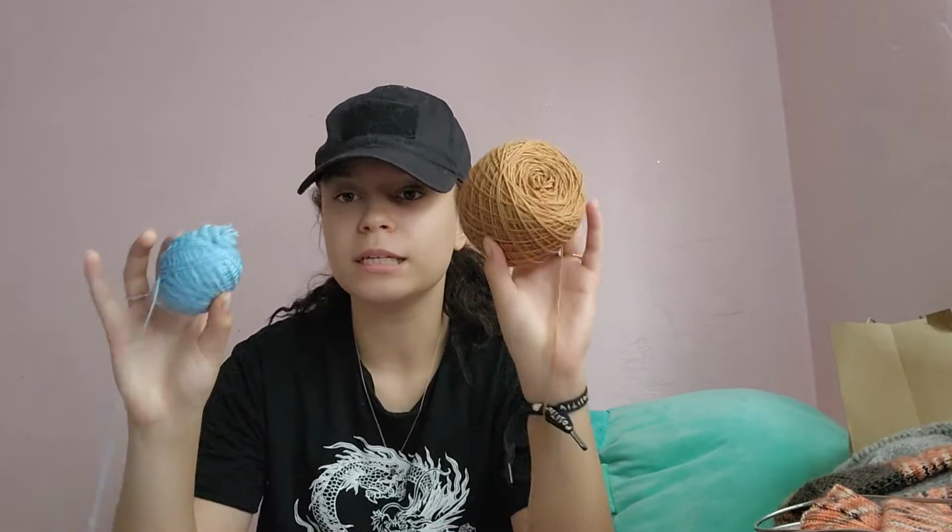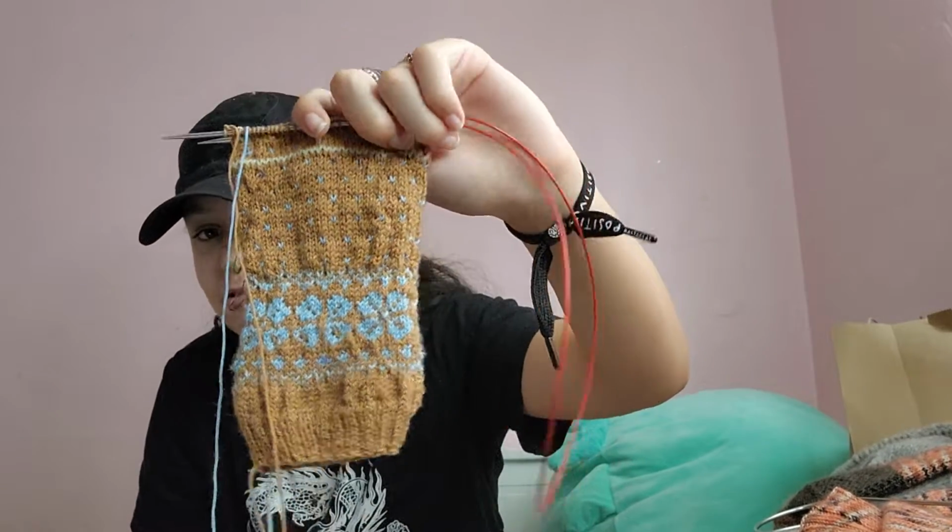But the yarn I'm using is Polar Bear Yarn Company's Coffee Break sock set. So these came together. And I know this is naturally dyed with coffee. I don't know if this is naturally dyed, and if it is, what it is dyed with. But I have said this before, and I'll say it again. These colors remind me a lot of Scooby-Doo. Just the brown and the blue, which I really like.